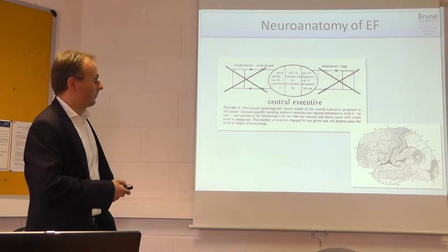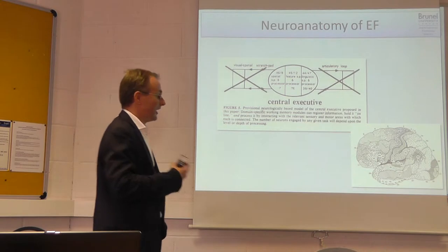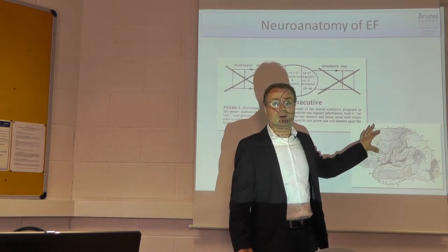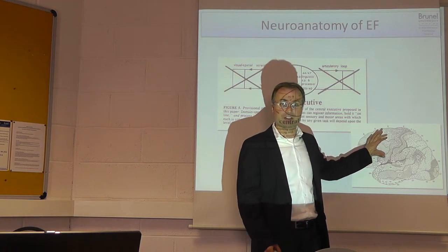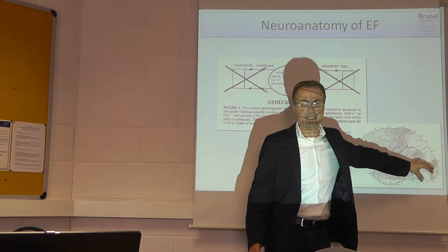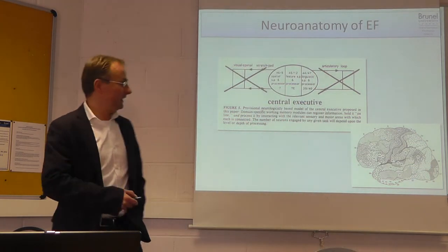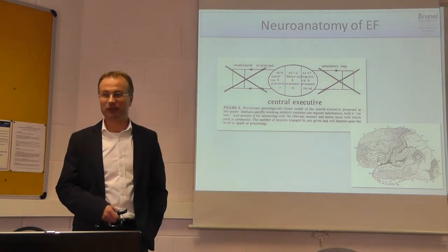So the idea is that they work together, and there are some hypotheses that the frontal areas coordinate task processing by biasing or influencing more basic task processing in parietal areas. So it is more strongly linked to prefrontal areas, but it's not the only areas.